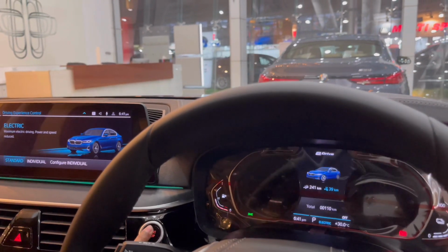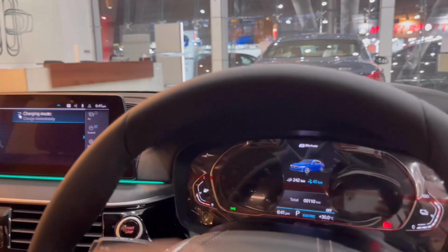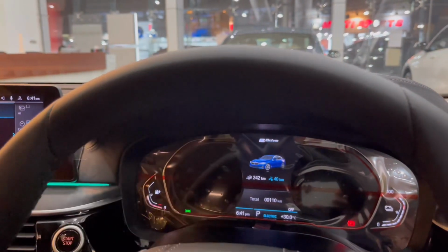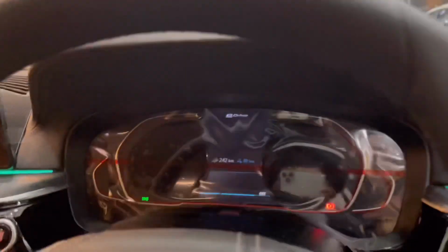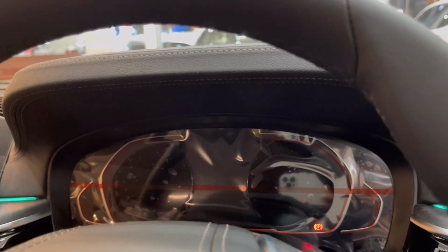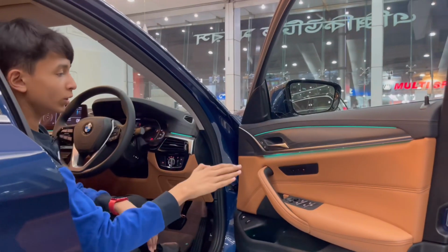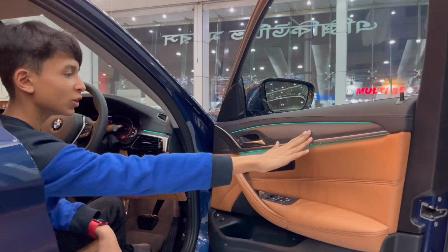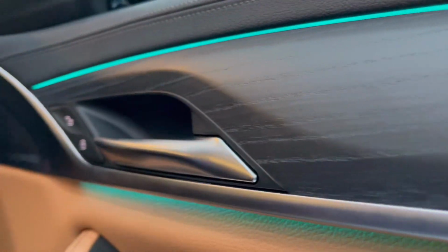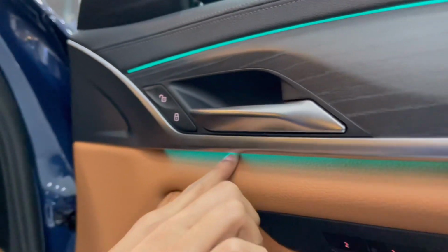And then if you turn off the car, you can see the 5 Series with eDrive written over here. And then the things that you need to know. And then if you open the door, you can see BMW there. So guys, then we have the door. So you have the same wooden treatment over here, ambient lighting right here, and then the wooden treatment. It's good. And the ambient lighting down here.